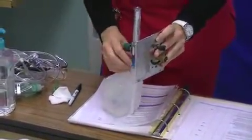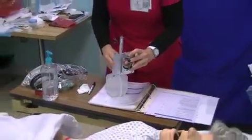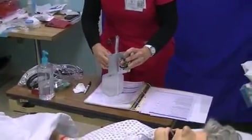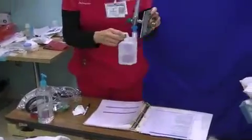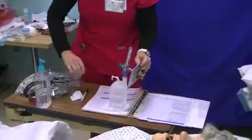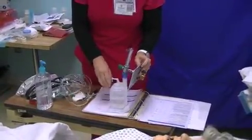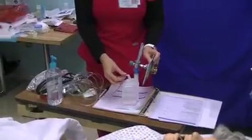Okay, we're going to screw this on to the device. Make sure righty-tighty, lefty-loosey. This will go on here, and the oxygen source will actually connect right to the, once you break this off, it will connect right to the part right here for the flow of oxygen.